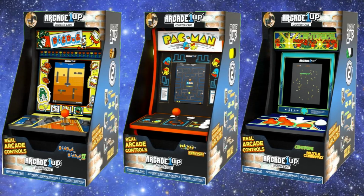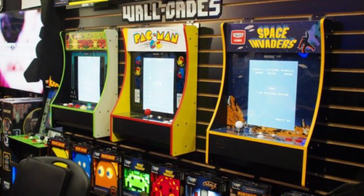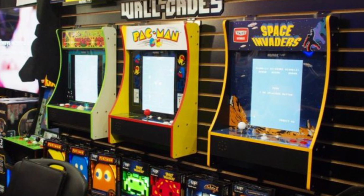Now, one of them is, where are the countercades? I mean, I have not seen them in the stores, nor have I seen the wallcades in the stores. I know a couple of people have the countercades, but I personally have not seen them, so I'm just wondering, are they going to appear in the stores anytime soon?